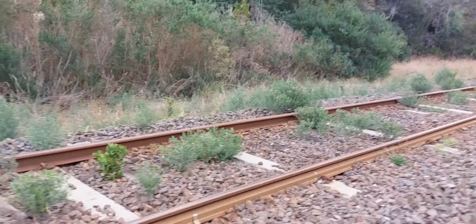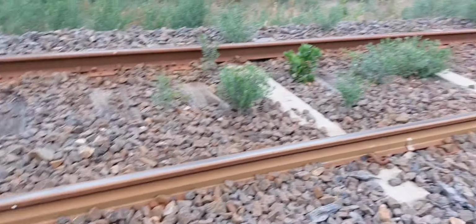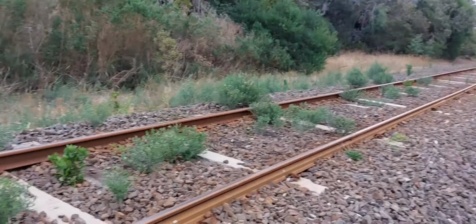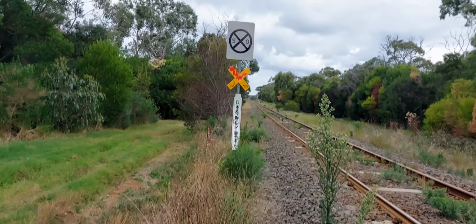So we have our track. Quite a few concrete rail ties here mixed in with the Australian red gum ties, or sleepers as people have been calling out to me. As I'm an Australian, they should be called railway sleepers. And yeah, we're going to be about another 10 minutes before the train gets here.